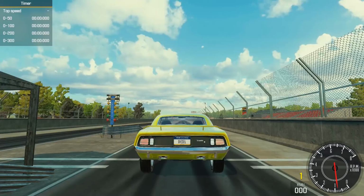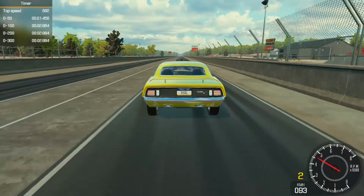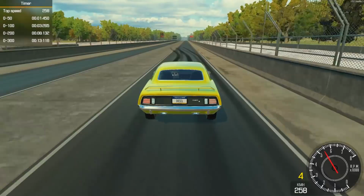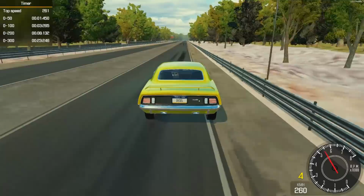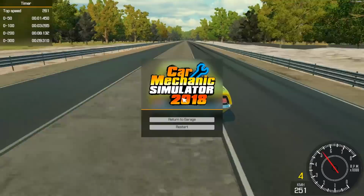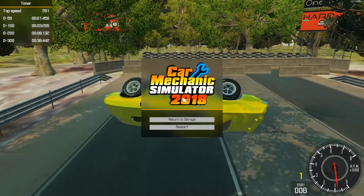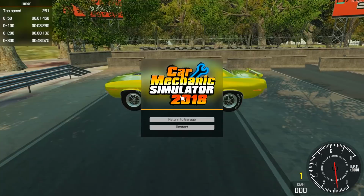All right, so here's what sets it off. Just hitting forward. Here we go. Topping out, 261. Trying not to hit the turning. It's a nightmare! Okay, so here's the weird thing. You cross the line, and as you cross the line, it just goes return to garage or restart. But then it doesn't stop the timer. Is this how they race in Poland?